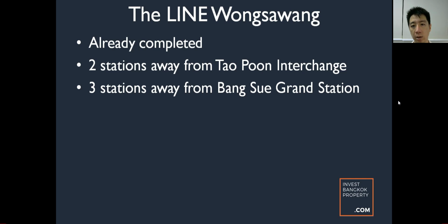In my opinion, Wong Sawang area or Tao Poon or Bangsar Grand Station is going to be a good area, but not now. Bangsar Grand Station is already under construction, and most of the work has already been done. If you read up about Bangsar Grand Station, there are going to be train lines that lead all the way up to Kunming, China.